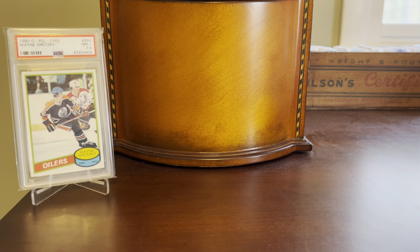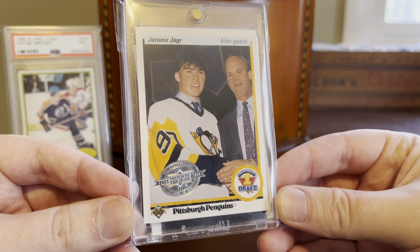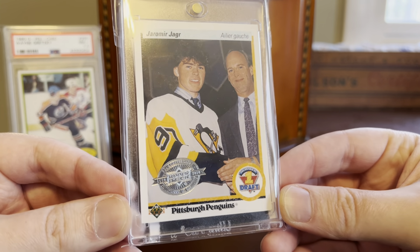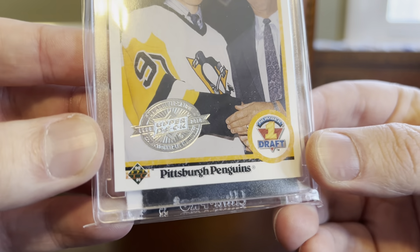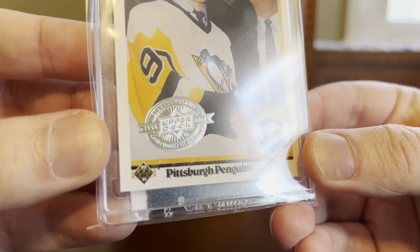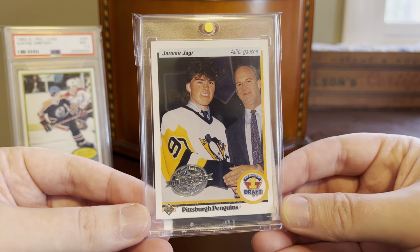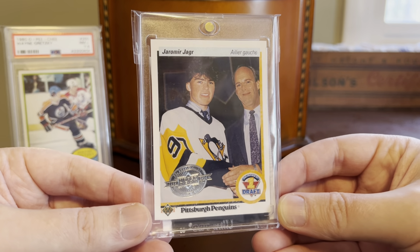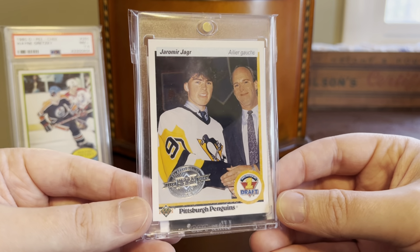One more hockey card here in slot 22 before we go back to baseball. It is the Jaromir Jagr rookie from the inaugural Upper Deck set, but it's the buyback version from the 2010 Upper Deck 20th anniversary buyback promotion. So you can see the large silver stamp here, 1990 to 2010, 20th anniversary. These were pretty tough. They were included in the Upper Deck French product only in 2010. And they fell at, I think, just one or two per hobby box, only in French.